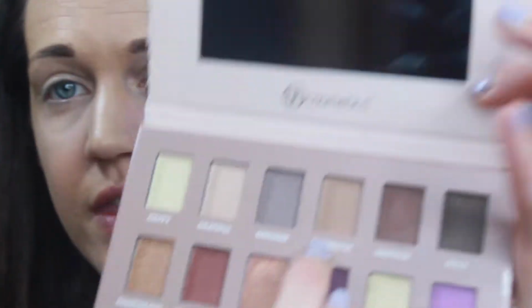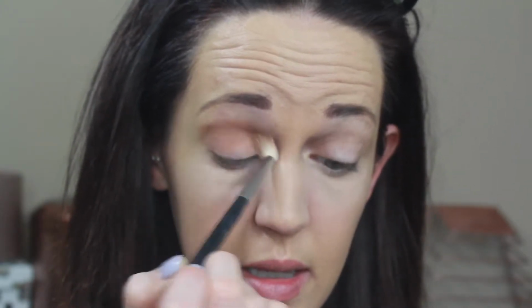The mattes seem to be swatching pretty well too. I don't really have a base to set with, so we're just going to wing it and not go with one today. I am going to take my Morphe M441 brush. Just looks like that. And I am going to go in with this shade, which is called Optimistic, as my transition shade. Wow, that's actually super pigmented. This is a matte shade. It's a little bit darker than I had expected, but it is really pigmented.